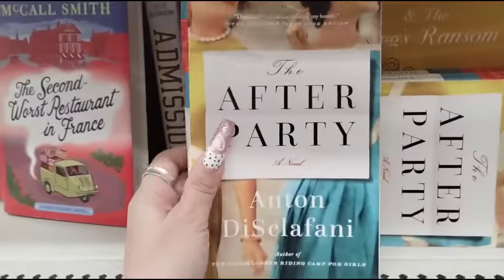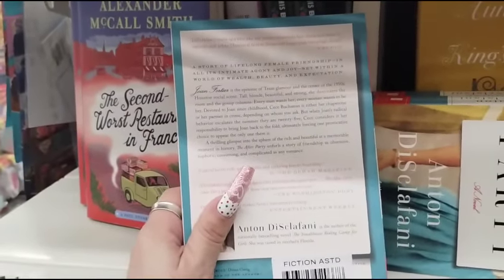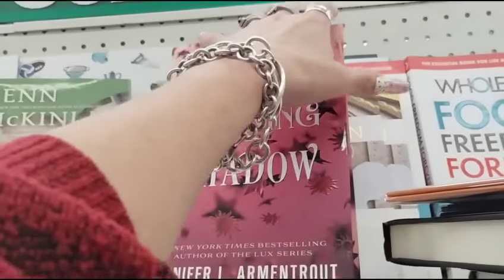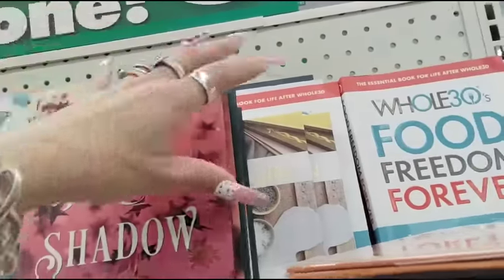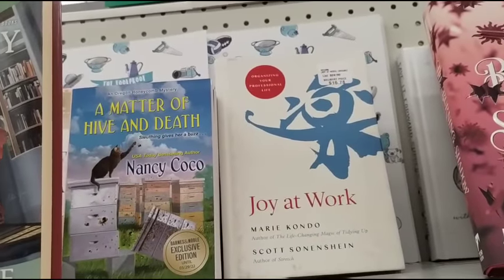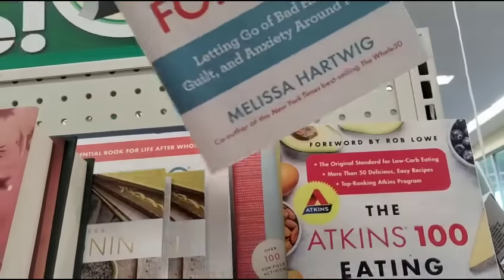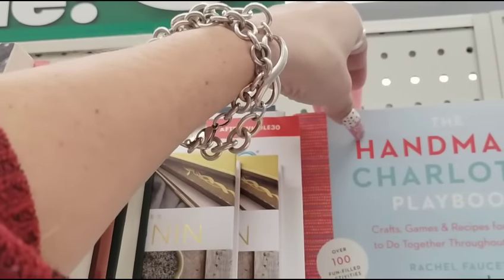All right, they also got some new books. The After Party, a novel. The Epitome of Texas Glamour in the Center of the 1950s. Yeah, I'll get it. This sounds good. All right. I love books. Aunt Dimity and the King's Ransom. Okay. The Burning Shadow. Sherlock Holmes. Melatonin. Word to the Wise. Joy at Work, ooh. 1678. Matter of Hive and Death. Whole Food Freedom Forever, Atkins 100 Eating Solution. The Handmade Charlotte Playbook, Crafts, Games, and Recipes for Family.